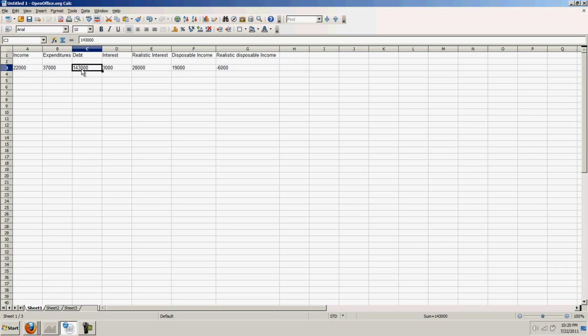Now they have an outstanding debt of $143,000, and their interest payment on that $143,000 is $3,000. So after you take the $3,000 from the $22,000 that they make, they only have $19,000 of disposable income to live every year. So obviously they don't have to default. They could just live on the $19,000, and they'd have to severely cut this $37,000 that they spent. So they pretty much have to cut their expenses in half to live within their budget.